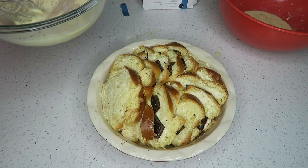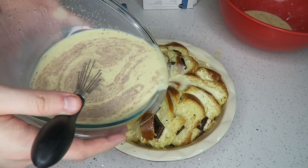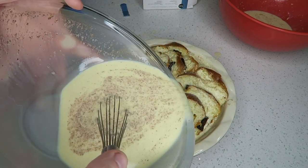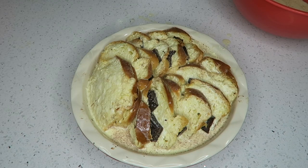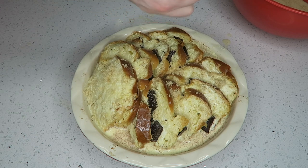Okay, so now I'm supposed to pour the batter over the rest of the bread. So I guess it's just gonna soak it all in. Oh! I'm so classy. And then it says to finish it off with a sprinkle of sugar. So it's gonna make it all nice and almost like caramely on top. Oh my goodness, slay me.